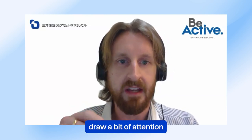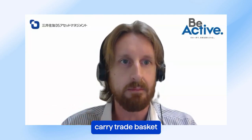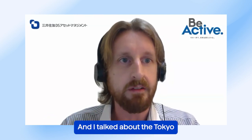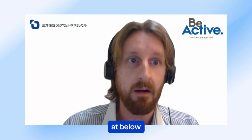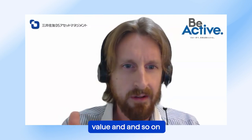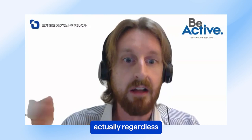I would draw a bit of attention to some areas where expectations have run a little bit ahead of fundamentals. Some of the thematic and more crowded trades. So I would say the yen carry trade basket, particularly the low price to book basket. And this one I'd like to say a couple more words about. There's a preference in the market again, and I talked about the Tokyo Stock Exchange initiative, which is basically they saw that over half the companies are trading at below 1 times price to book, and so there was a lot of talk in the market about companies trading below liquidation value, and you saw particularly retail traders in Japan buying into these names and some herding occurring, regardless of the quality.